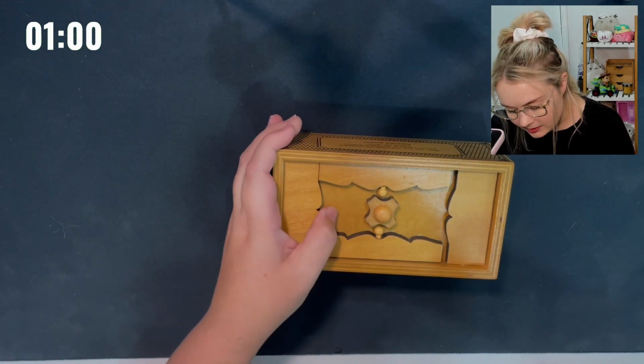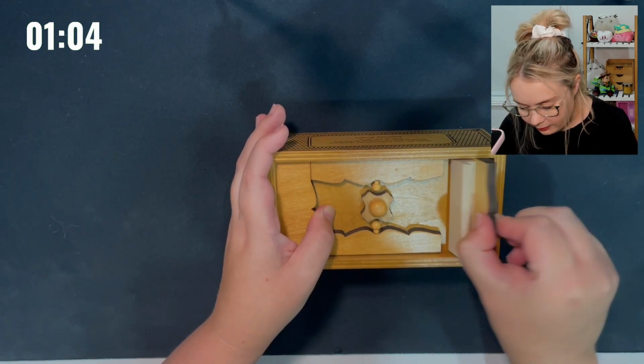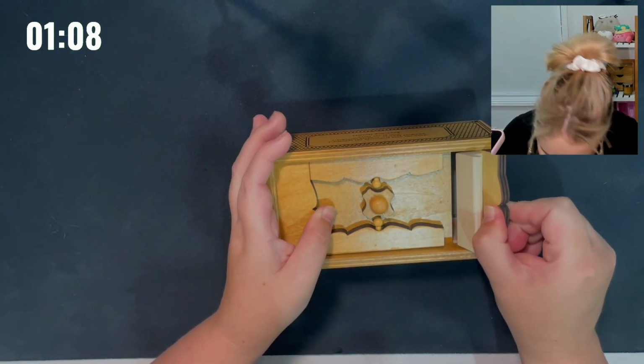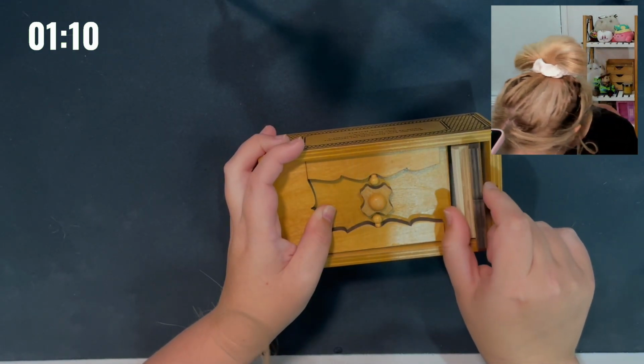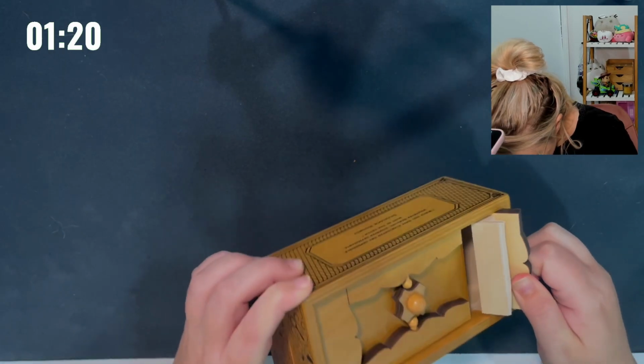And oh, but that just slid across even further. Wait, do I get this out? I have my first piece. Wait, does it come out? No, it just slides. Does that come out of there? It can move back and forth. I don't think it comes out though.